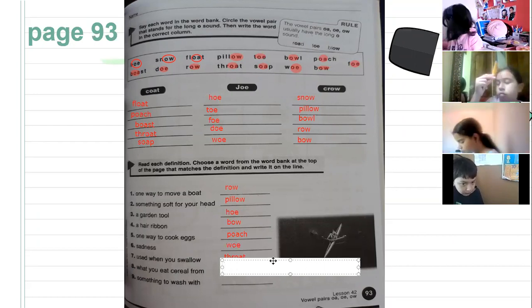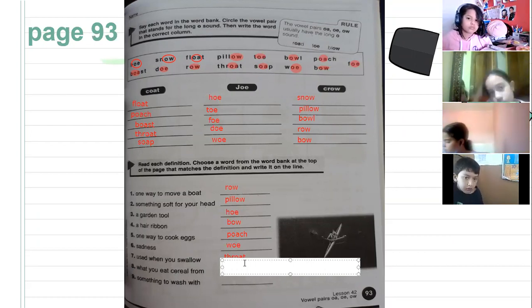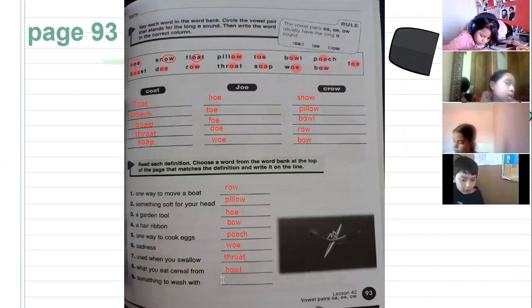The eight, I think, is soup. So, what do you eat cereal from? Bowl. A bowl, yeah.